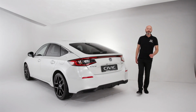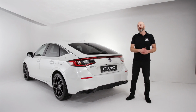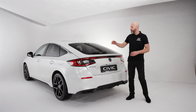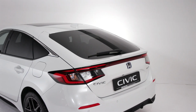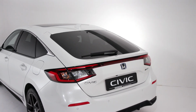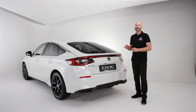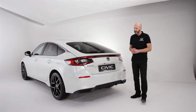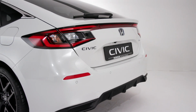So now we're at the back of the car. You can see this fastback look rather than hatchback look of the previous model. Now, part of that is to do with this one-piece tailgate, which is made of a lightweight material. The advantage there is obviously it's going to be lighter to open and close. It's 20% lighter than the previous model. So we'll take a moment just to take in those lines, and they are absolutely amazing.